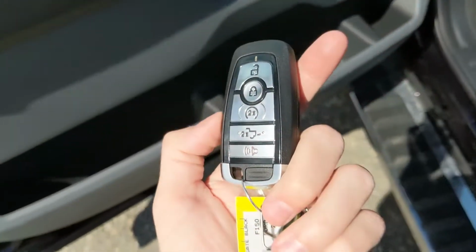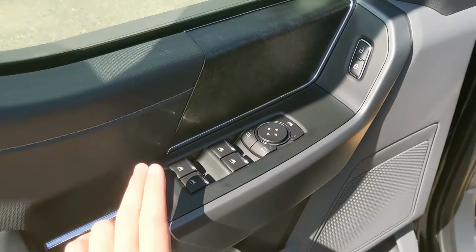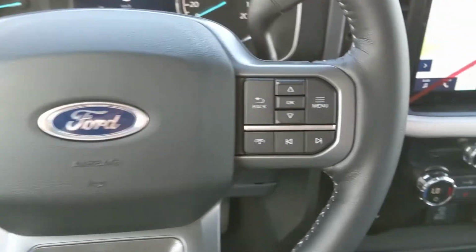This truck does also have a remote start, so no need to go outside on those cold mornings to warm up your vehicle. And looking in, you have power windows, power mirrors, and power locks, as well as a fully power adjustable driver's seat.